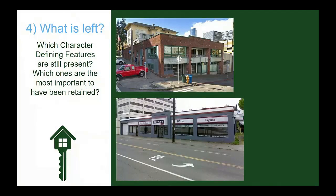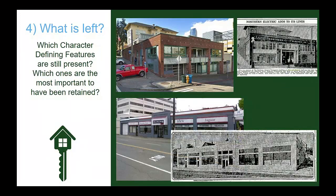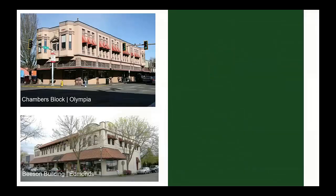And then you got to decide what's left, right? So if you know what should be there, well, what's left? How do you do that? You might just know based on the architecture of what should be there, or you could do some deeper research and find some historic photographs of what should be there or not. Maybe how storefronts were arranged originally, where the doors were or were not, or what the windows look like. So you might do some quick research that way is another way to know as well.